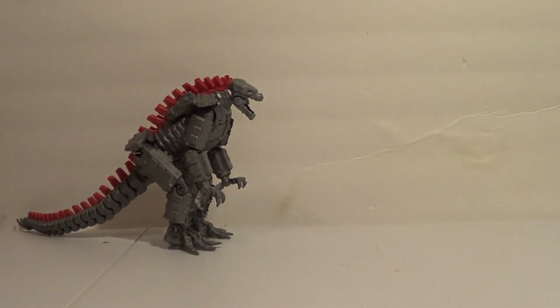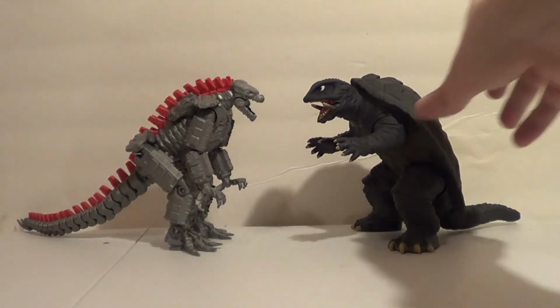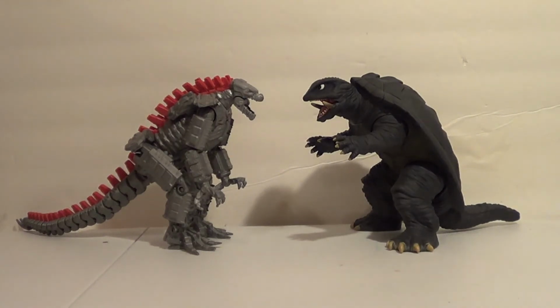Let's remove that Kong. Of course, you know, I gotta show him with another one of the big three. Here he is with Gamera. This is the Movie Monster Series 95 Gamera, the most recent one. That's actually pretty cool. I really like that sizing.